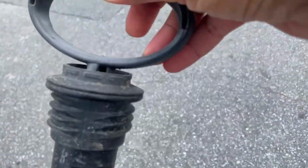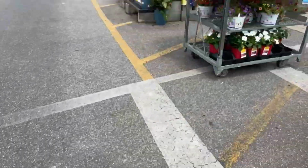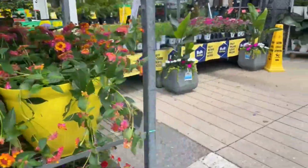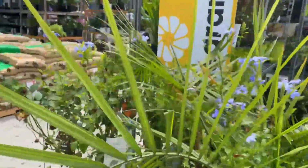I am in the process now of going to Lowe's. I need a part for my pump sprayer, and y'all, while I am here, I am going to take a look at the clearance rack, and I thought that it would be nice if I were to bring you along. Okay, y'all, here's the clearance.